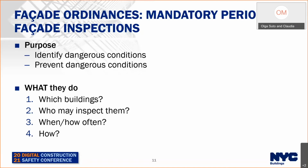Facade ordinances establish, firstly, which buildings are subject to inspection and compliance filing. It might be those over a certain height. It might be those over a certain number of stories. Facade ordinances also establish who is allowed to inspect them, what qualifications they need. They will also tell you when or how often these inspections and reporting must occur. And last but not least, facade ordinances will tell you how. They establish the procedures for inspection, evaluation, and reporting requirements.